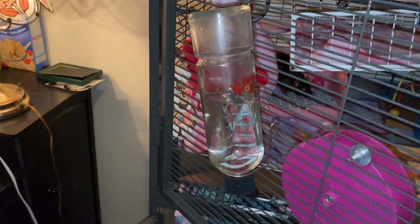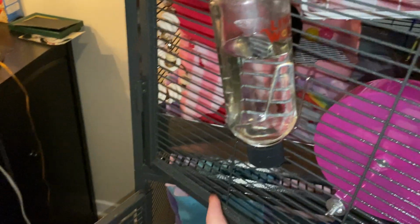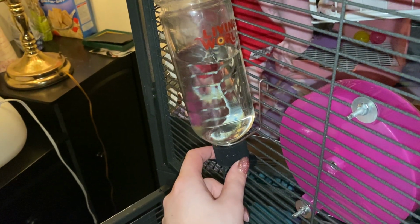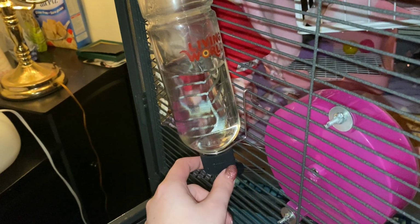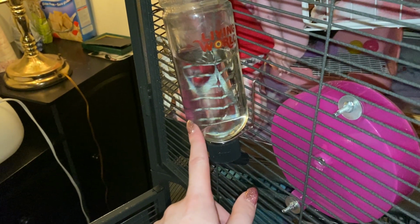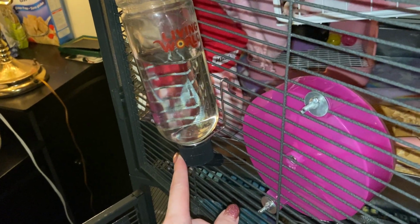So then up here, I have my Living World glass water bottle. And I actually, interestingly enough, switched out the bottom part for the bottom part on my PetSmart introductory rat cage. I guess rat starter cage is a more normal way to say that. Because the bottom part that came with the Living World water bottle actually leaked a lot. So this one doesn't leak as much, but it's a lot harder, I think, for the rats to get the water.